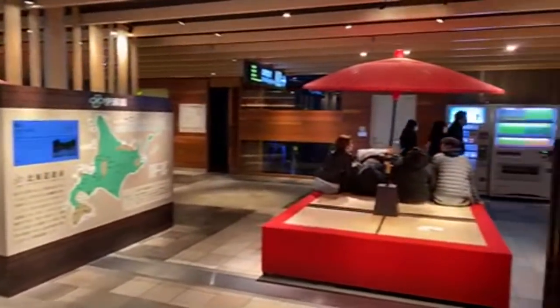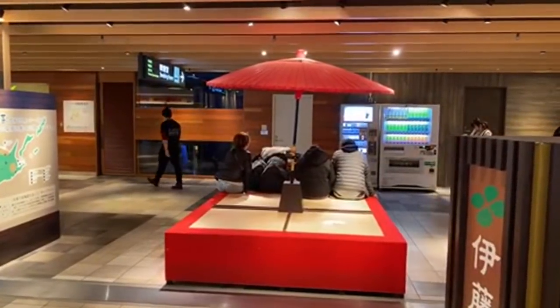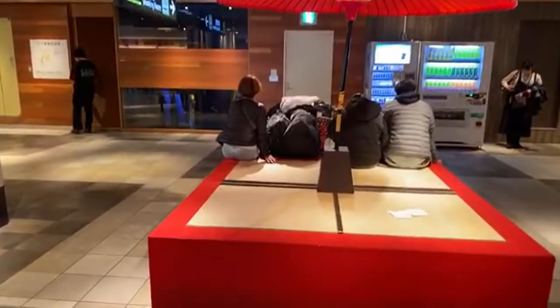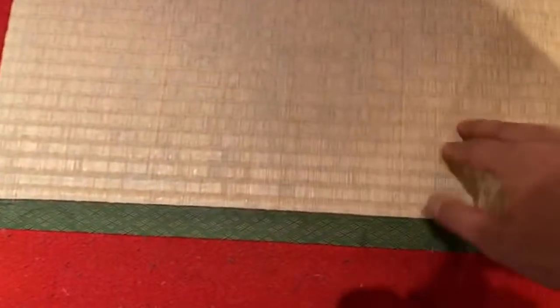I like this too. If you decide you don't want to eat, you can just chillax on tatami mats underneath the red umbrella. Parasol. Yeah, this is a real deal. That's tatami for sure. Interesting.